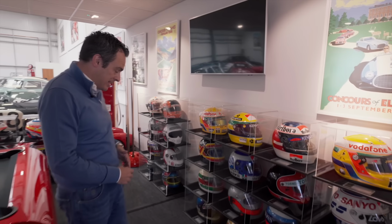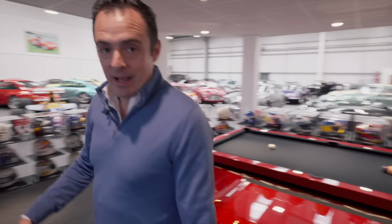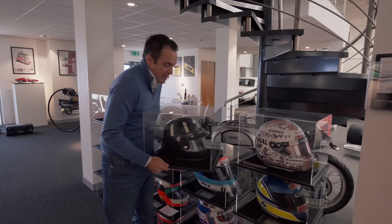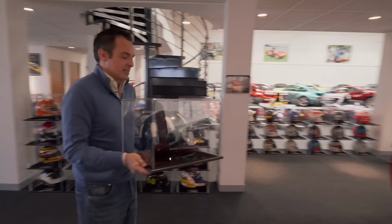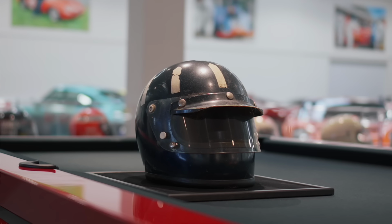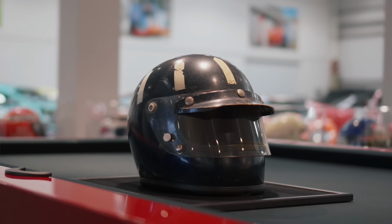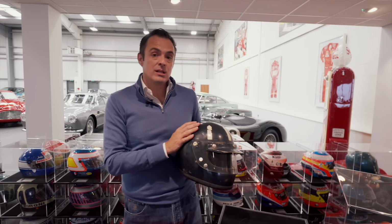Other great helmets, I'm not even sure where we go after that one, to be honest. We did recently add this wonderful Graham Hill helmet. Graham Hill, Formula One world champion, obviously father and son, Graham and Damon, both Formula One world champions. This is a helmet that the family decided to sell recently, and since purchasing it, we have proved that it was the helmet he wore to his Le Mans victory.